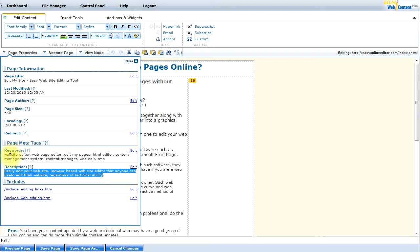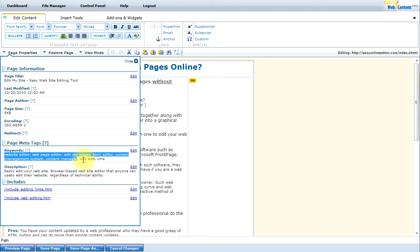The keywords really, although you can utilize it and it doesn't really hurt you, it does not do much for Google and many other search engines because they were highly abused before. So although you can enter some of your target keywords in the keyword section, note that your description and your page title are the most important. So what should you put in your page title? It should be very straightforward, 8 to 10 words long.